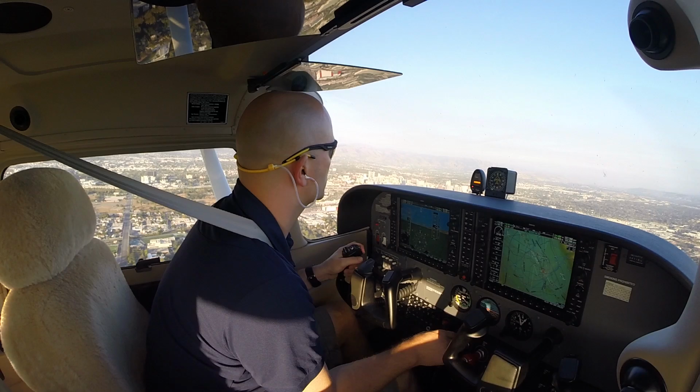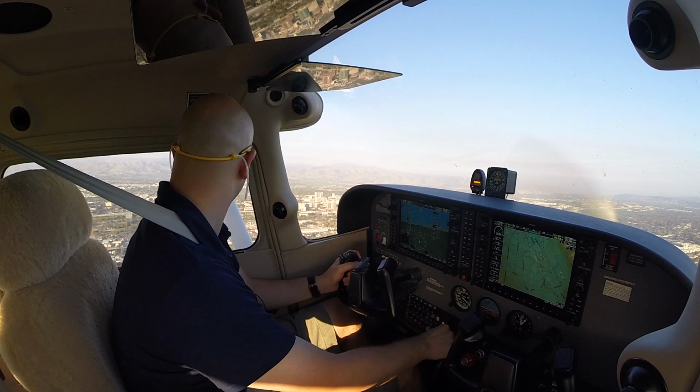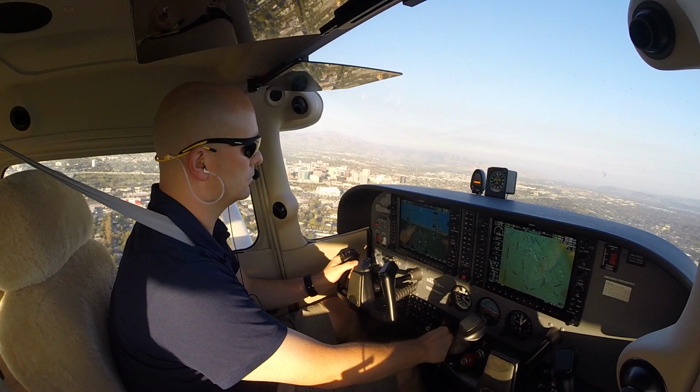Tower, 7 Lima Foxtrot, have traffic on final inside. 7 Lima Foxtrot, maintain visual separation, caution wake turbulence, runway 30 left, number 2, clear for the option. Clear for the option, number 2, 30 left, maintain visual separation, 7 Lima Foxtrot. Number 2, Skyhawk, 11 o'clock and 3 miles, 1,000, has you in sight, maintaining visual separation, no follow. 2902.